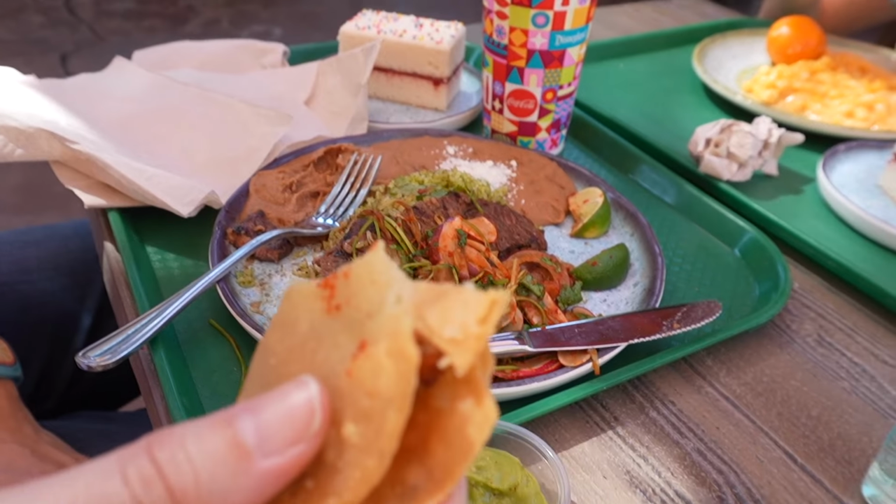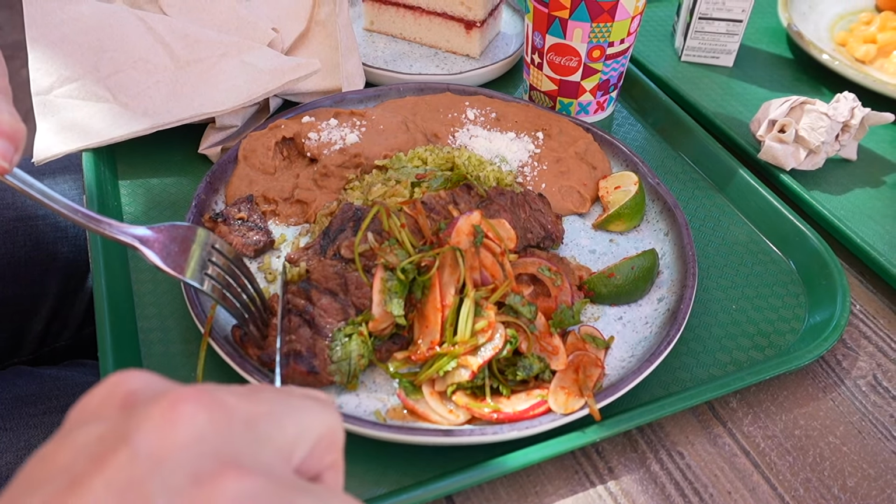I think it's good, but it's a little too crispy. Like it's a little extra cooked or something. But I like the potato in there. So let's see. It has some very good flavor. I like it. I'm going to try it with some lime too, but I like the flavor.